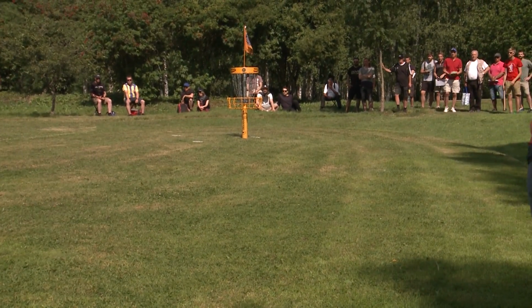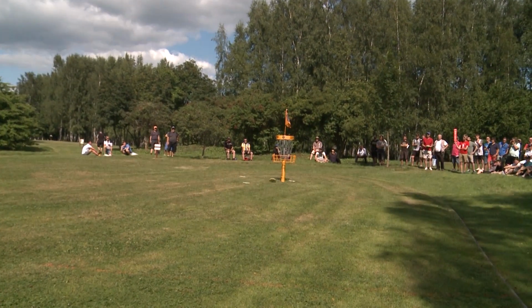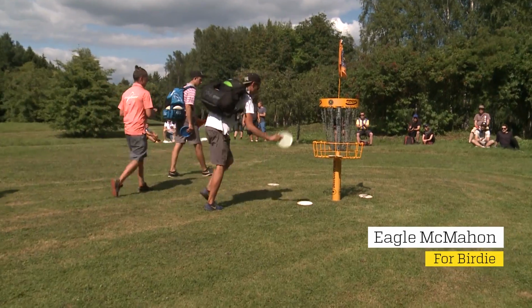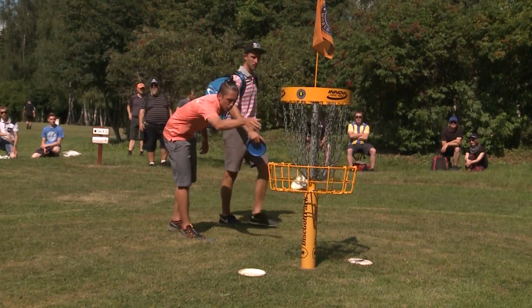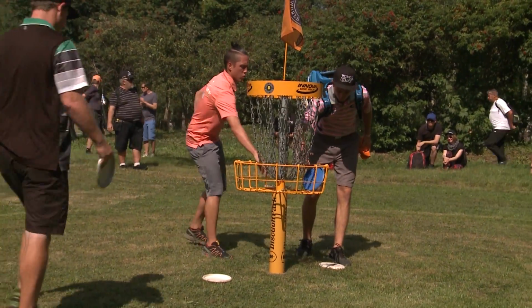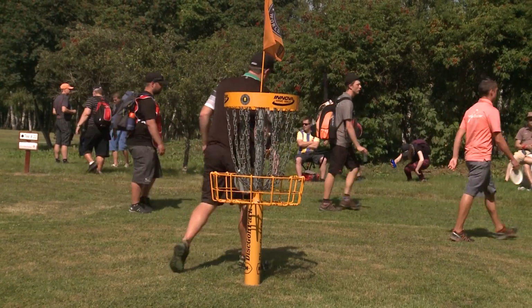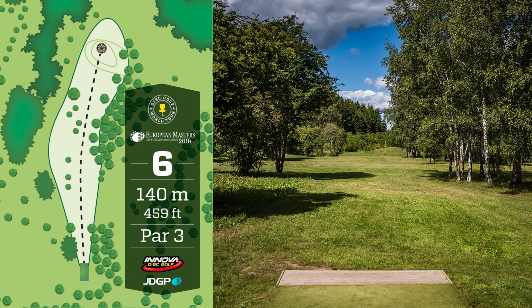Yuli, same thing. Trying to just give it a little run. Not trying to get too aggressive. Doss from the drop zone. Eagle with the solo birdie on 5. Moves one stroke closer to the lead. After hole 5, Eagle with the birdie. Moves to 10 down. Tie with Yuli. One stroke back of the lead.